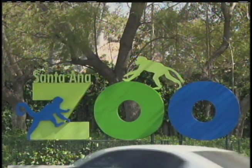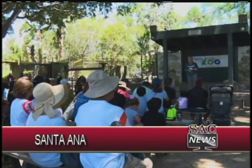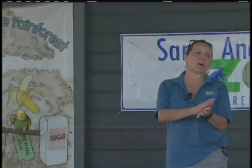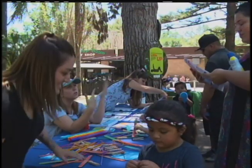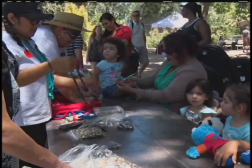Santa Ana Zoo was one of the 120 zoos and aquariums from North America to participate in this year's Party for the Planet. Party for the Planet, a combination of Earth and Endangered Species Day, was honored at the Santa Ana Zoo. Combining education with fun, teachers, students, and volunteers from around the county came together to spread awareness about protecting and conserving our planet's animals and natural resources.